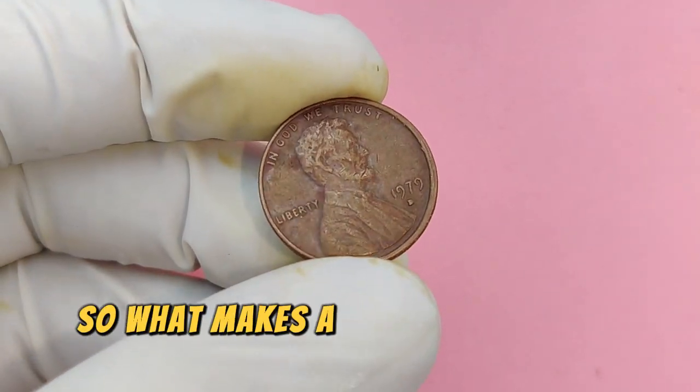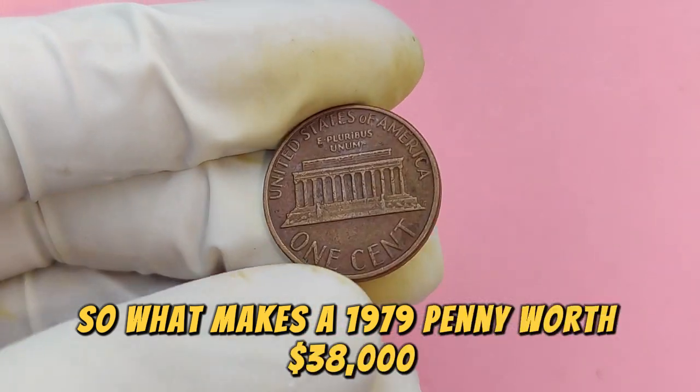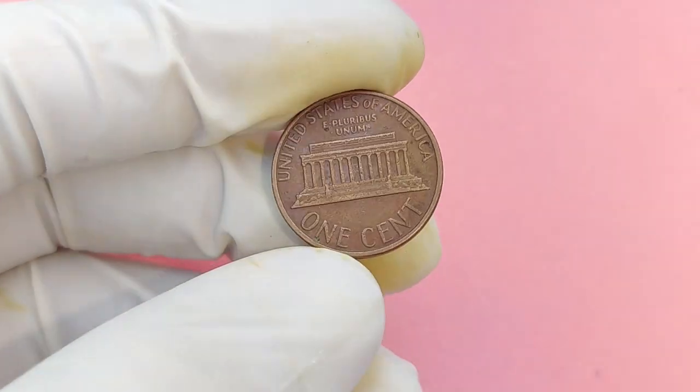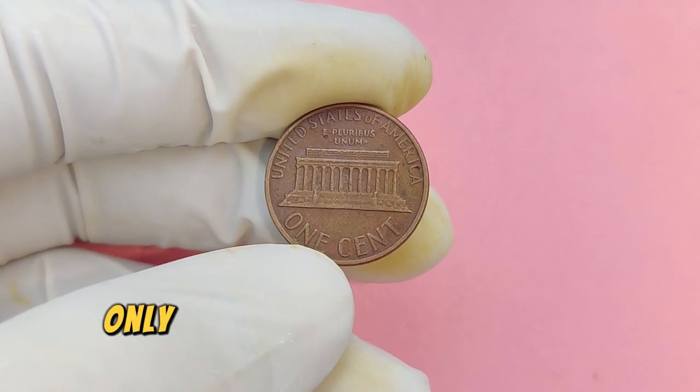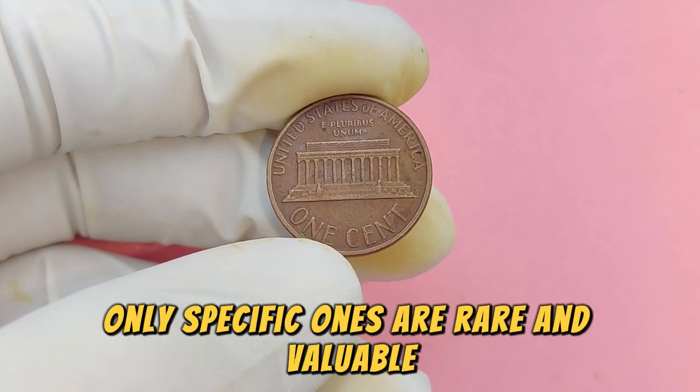So, what makes a 1979 penny worth $38,000? It's not just any penny from that year that fetches a high price. Only specific ones are rare and valuable.